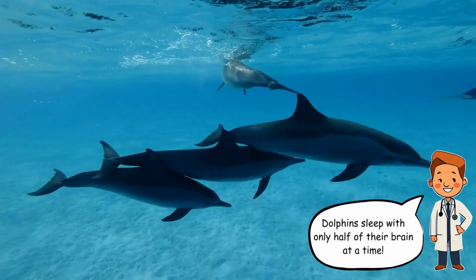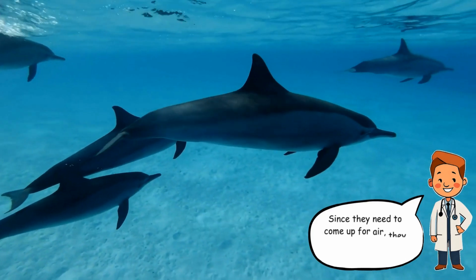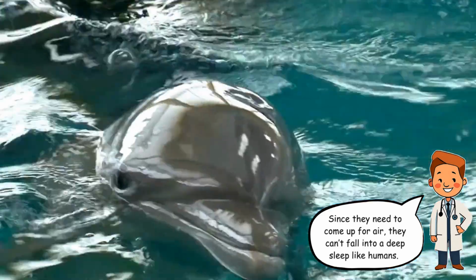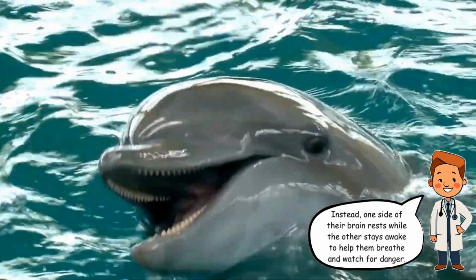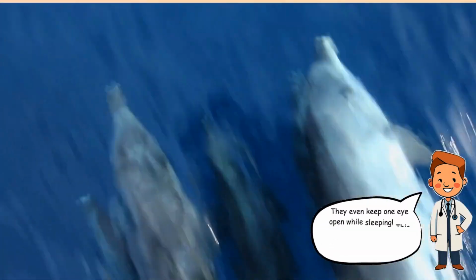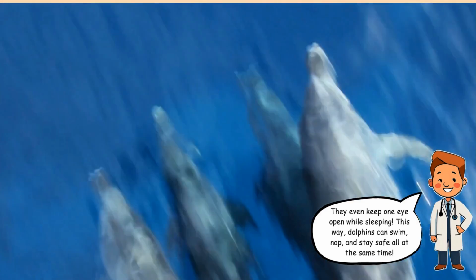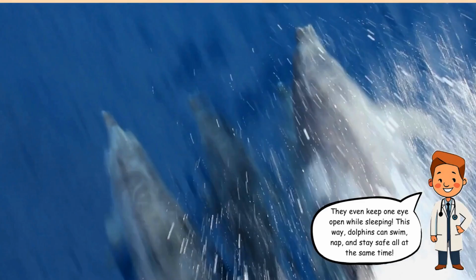Dolphins sleep with only half of their brain at a time. Since they need to come up for air, they can't fall into a deep sleep like humans. Instead, one side of their brain rests while the other stays awake to help them breathe and watch for danger. They even keep one eye open while sleeping. This way, dolphins can swim, nap, and stay safe all at the same time.